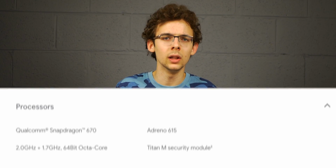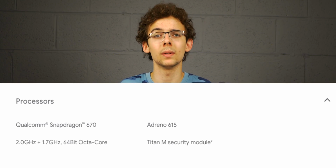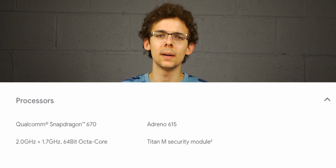little bit in performance because obviously Google went with a lower end or a mid-tier processor, which is the Snapdragon 670 in comparison to the flagship Snapdragon 845 and 855.